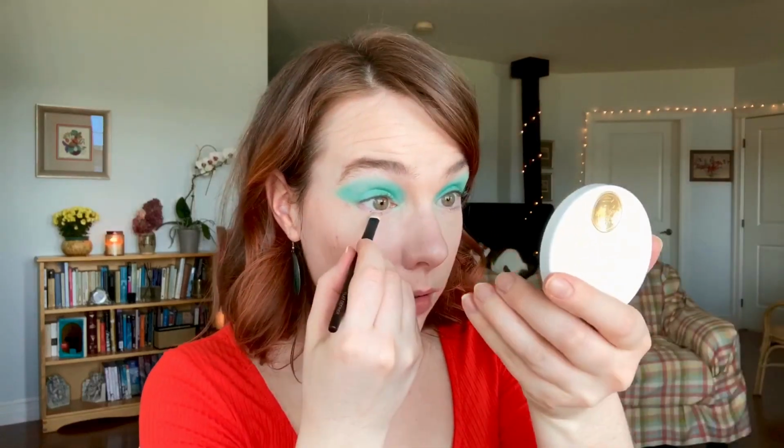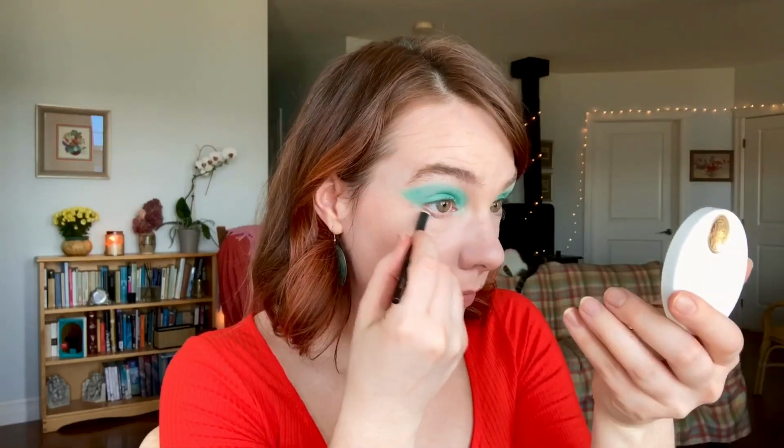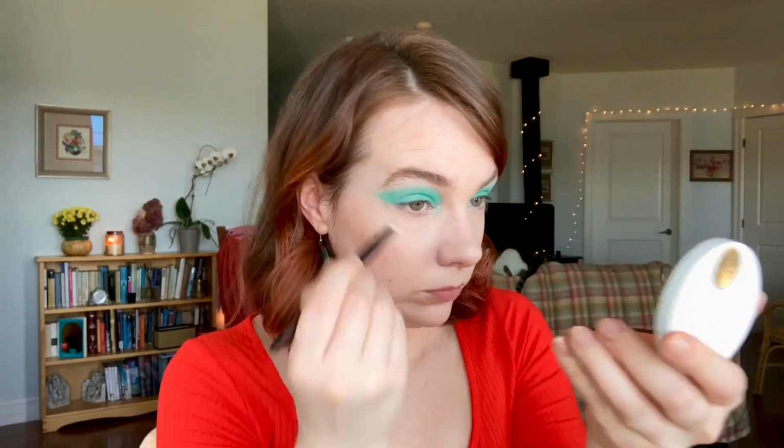All right, so there are the lids all finished, and on the lower lash line, I'm not going to go with the green or anything like that. I think I just want a neutral color on the lower lash line. So I'm going to start out with my bronzer first and see what that does. I may need to deepen it up a little bit though. Okay, so that's with the bronzer. I think I do need a little bit more color there. So I'm going to go back into the ice cream palette, and I think I'll take the shade Peanut Butter right there.